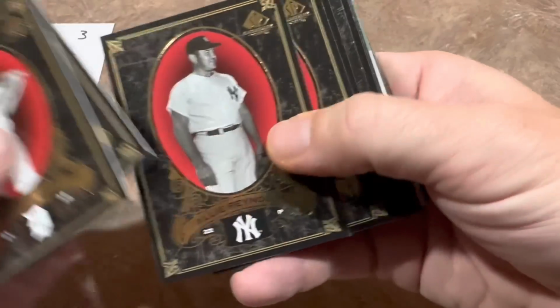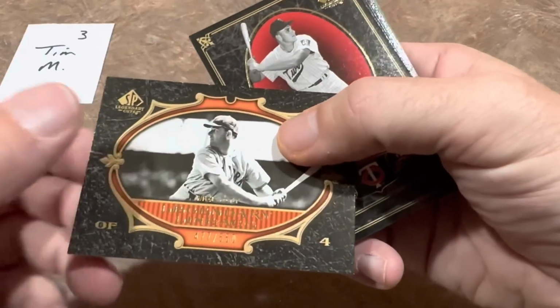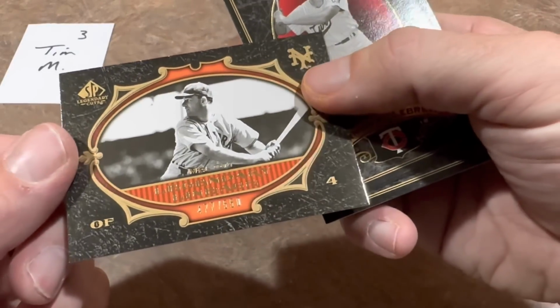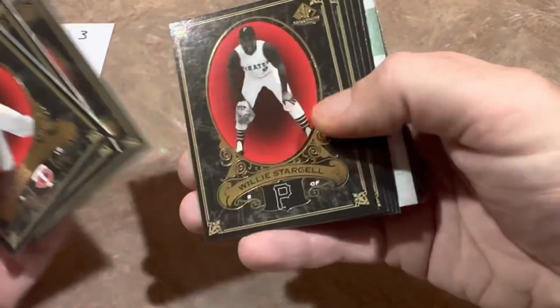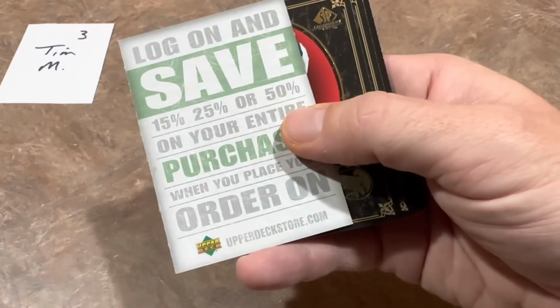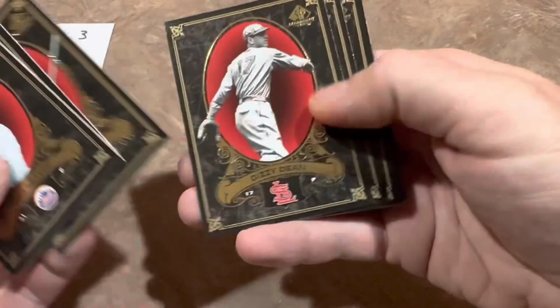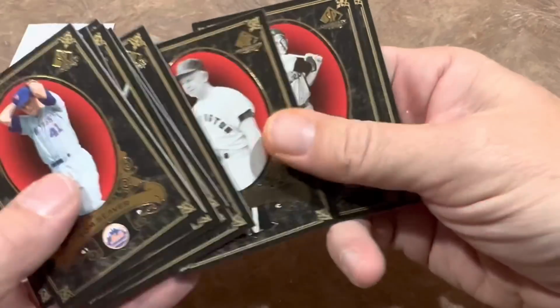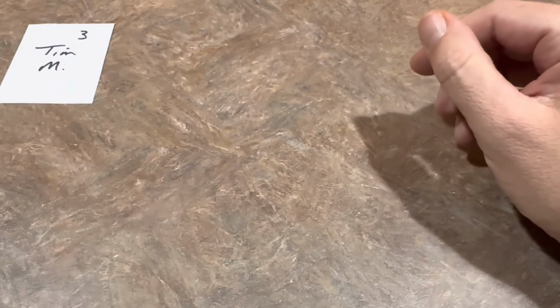All right, so I did feel one heavier pack, but I think it has that promotional piece. We've got a Mel Ott, 477 out of 550, numbered card right there. And here comes that heavy piece right there. And I think that might be it for the relics. So that's pretty great that every box doubled the relics that we were expecting. So Tim, congratulations on the Steve Garvey and Kirby Puckett game used relics.